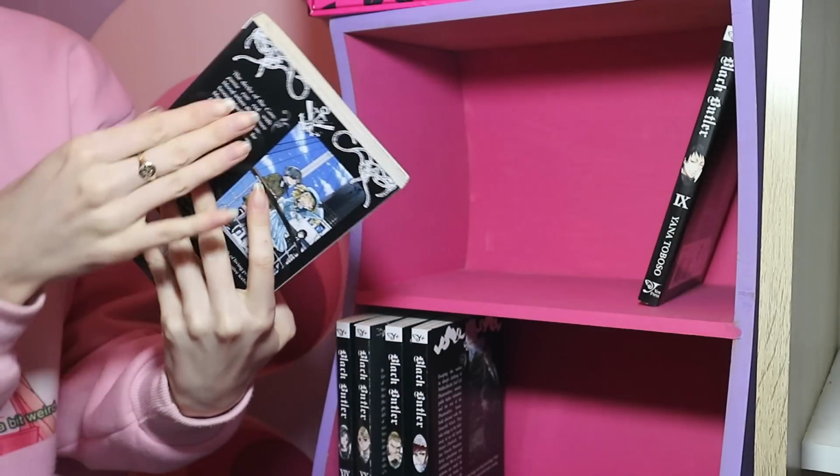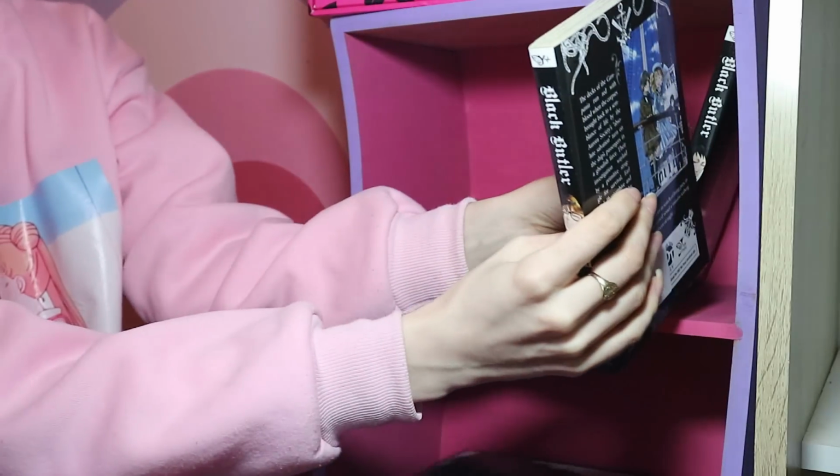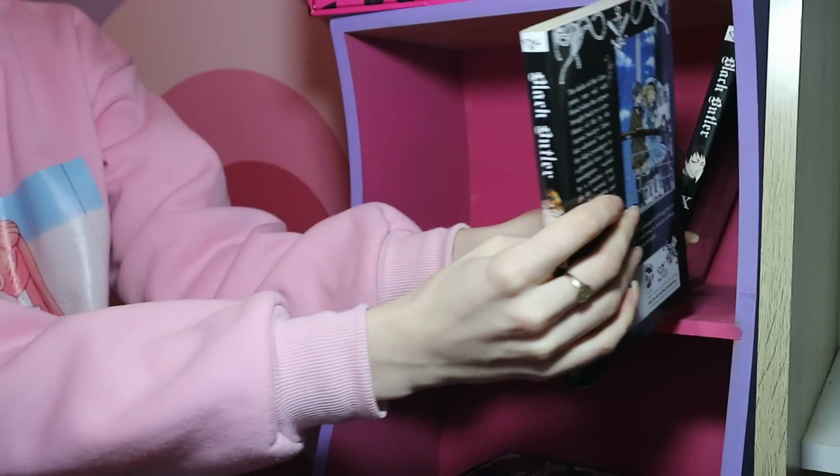Wet Sebastian. Yeah. This is number 12, so we'll try this on the top shelf. Oh my lord, I just killed everybody.